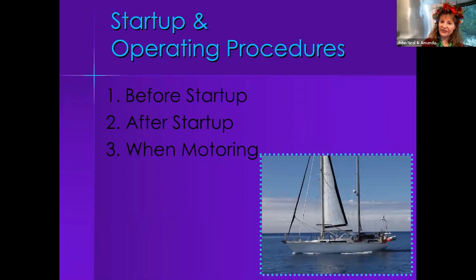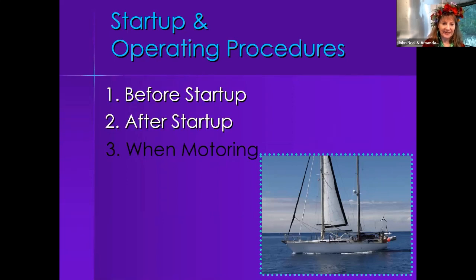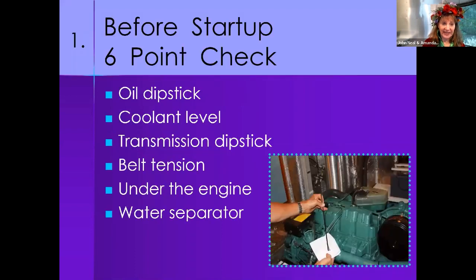All right, so we've gone through our 6 engine systems, and we're going to cover some startup and operating procedures: before startup, once you're going, and then what to look for when you're underway.